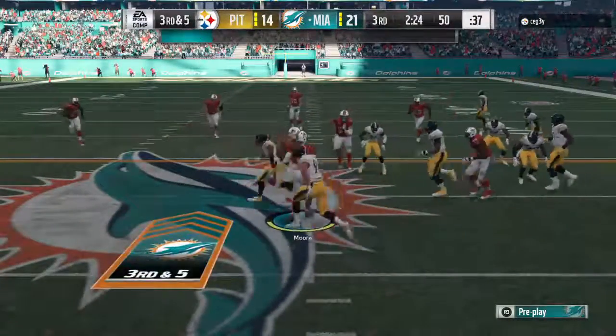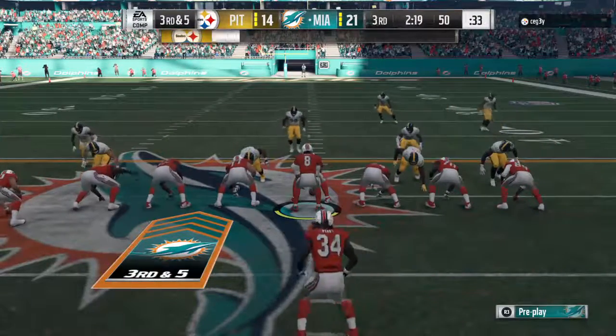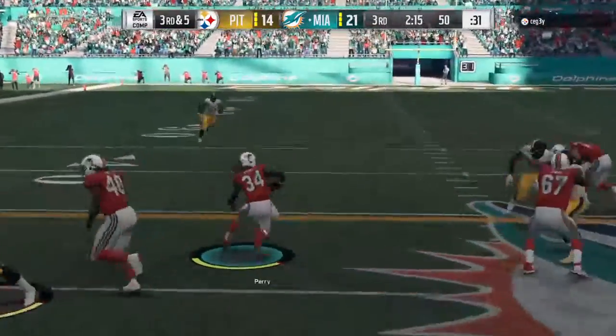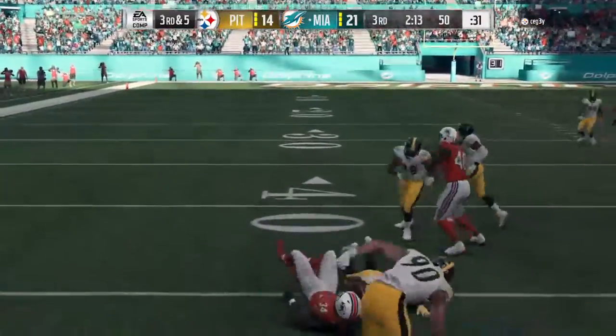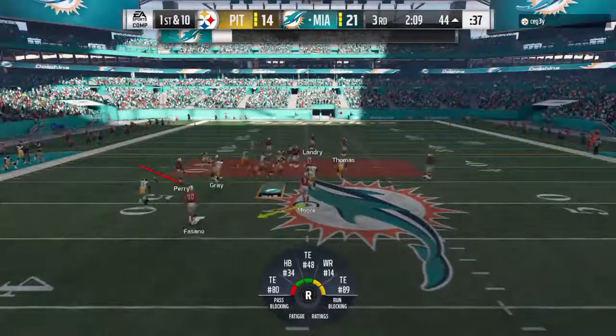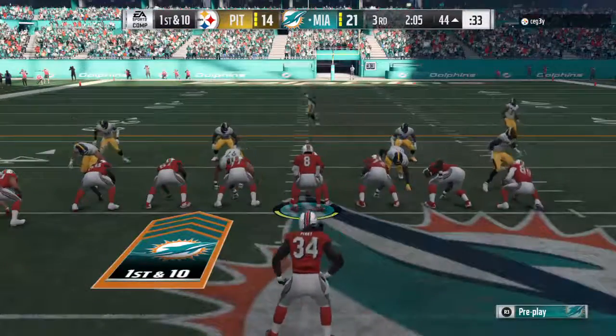Trying to run inside, but nothing there. They'll say no gain on the play there, and now it'll be third down. On third down, that's Perry. And he's going to have a first down as he's brought down at the 44-yard line. They get 6 on the pickup there as the drive will continue.